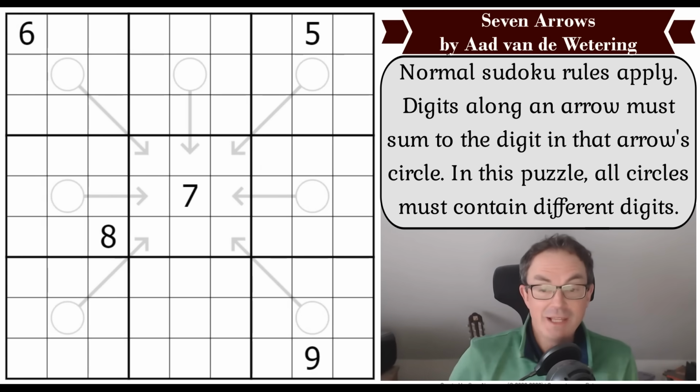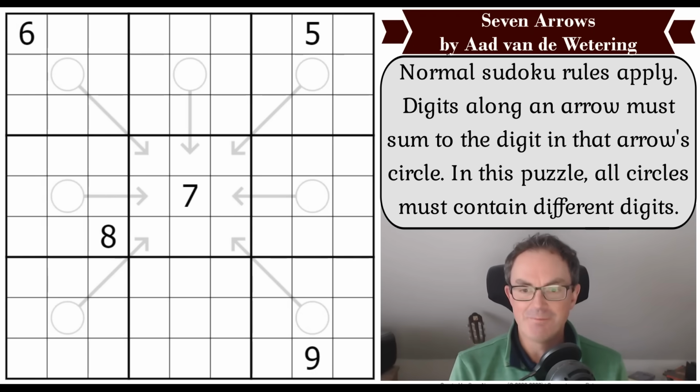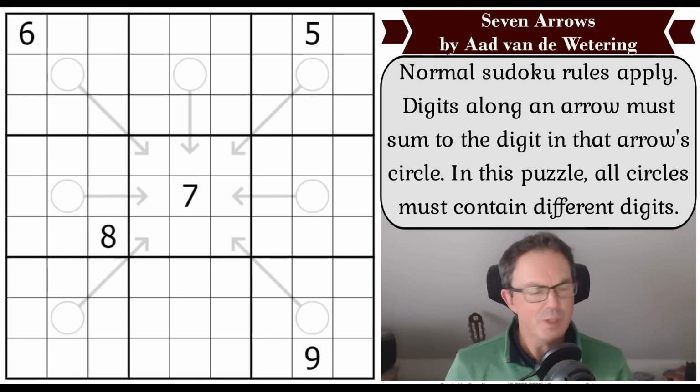This is called 7 Arrows, and as usual with Ard, it's got a very simple rule set, incredibly elegant design. Actually, we haven't had this tested. Ard is one of the very few constructors where one of us just tends to put the puzzle into the software and go and press record on the webcam, because his puzzles are just always supremely elegant, not normally monstrously difficult, and you know they bring a lot of people a lot of joy.